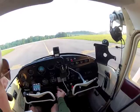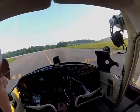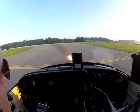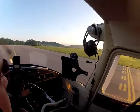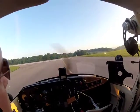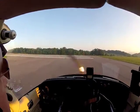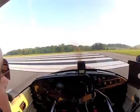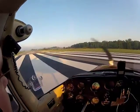We're going to check our mags. Then we'll lean it out. Greenville traffic, Skyhawk 44 Echo, departing runway 23, right traffic, Greenville. And if you apply a little aft yoke while you're trying to turn, it'll help you turn faster. Just something I've noticed here.